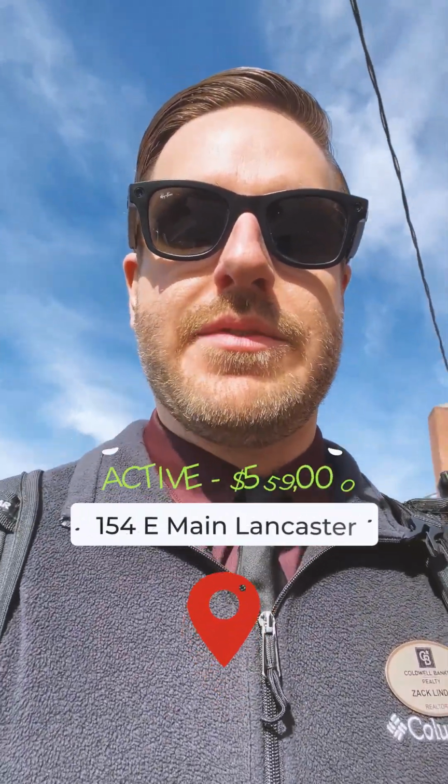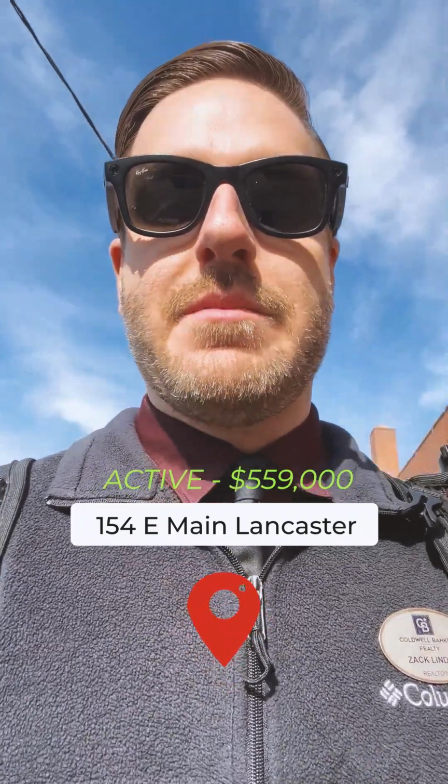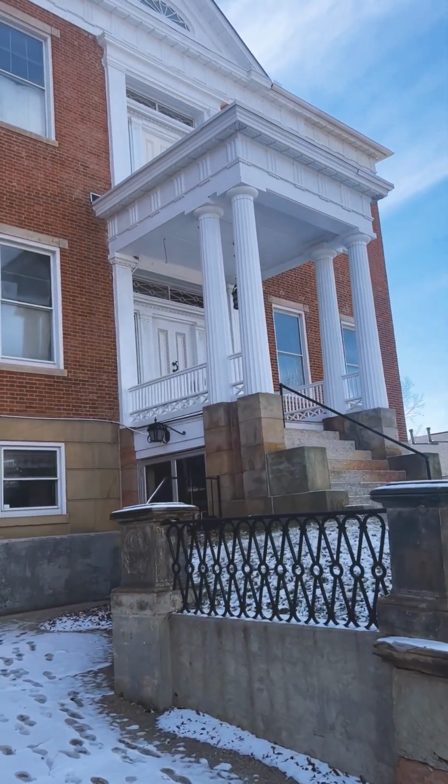So I'm actually really excited about this one, guys. I'm at 154 East Main Street in Lancaster. I'm out here for my friend Bobby Gill. It's an investment property we're looking at. It's actually a castle from the 1800s that's right in the heart of town, right next to City Hall. I think this thing is amazing.